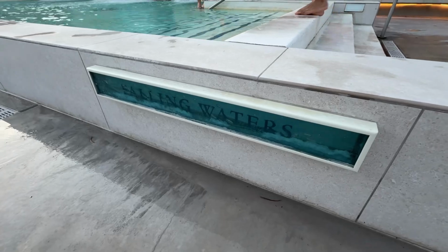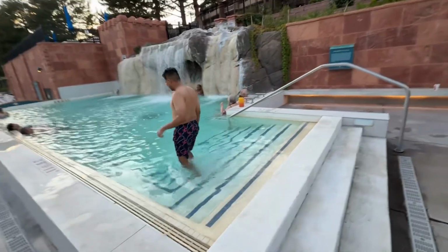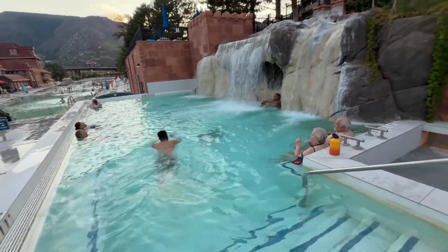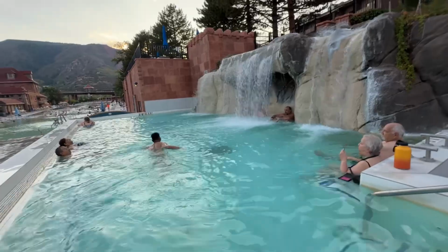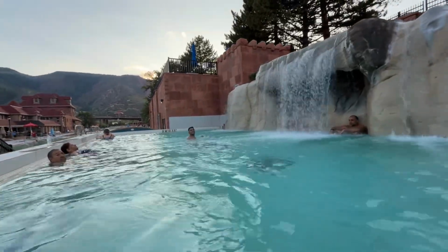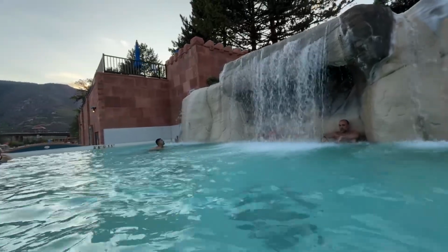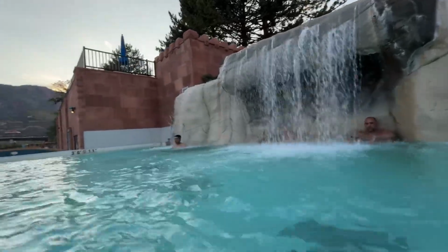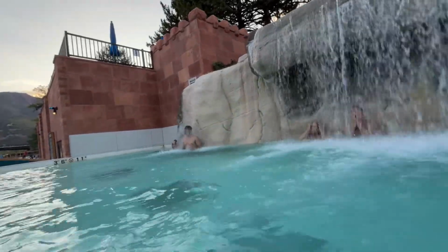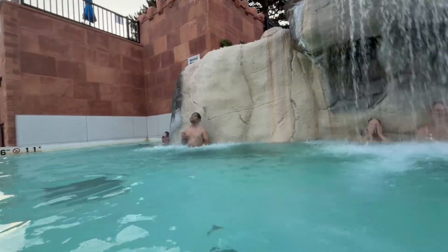So let's go into the falling waters pool. Alright, I can join you in here. This is warm water, like not much hot. And you see that fall, this is like really amazing. It has like all minerals. So it tastes like a very weird taste, but it's just an amazing experience.